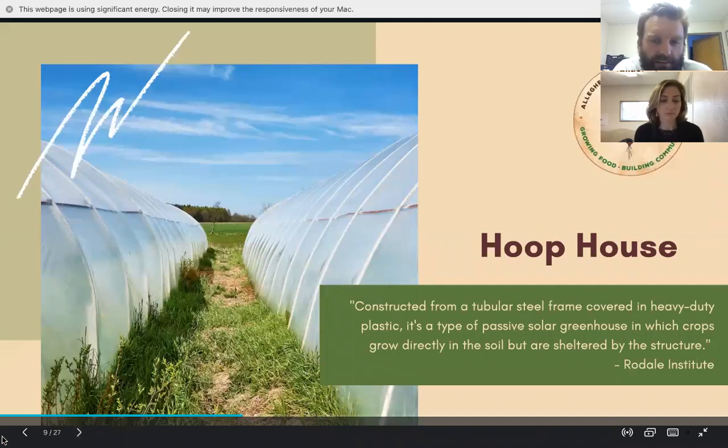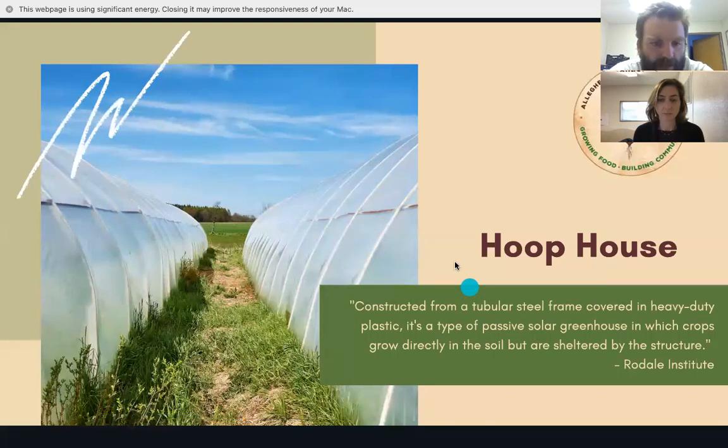This is a standard hoop house, which is going to be your most cost-effective building. It should be your most cost-effective structure to put up. Essentially, it's just a big circle. Not going to be your most durable, but definitely is going to be your cheapest.